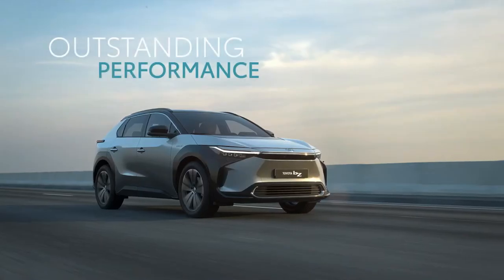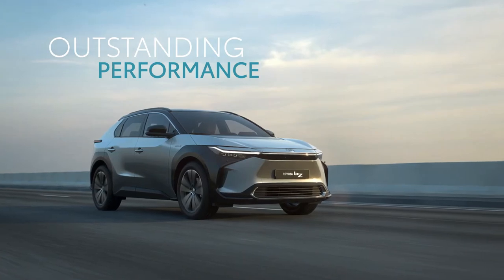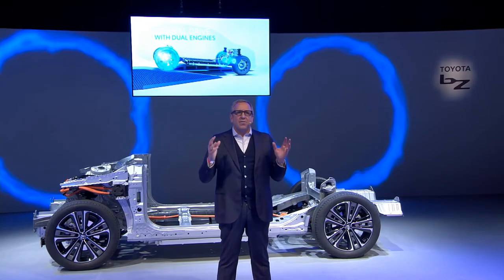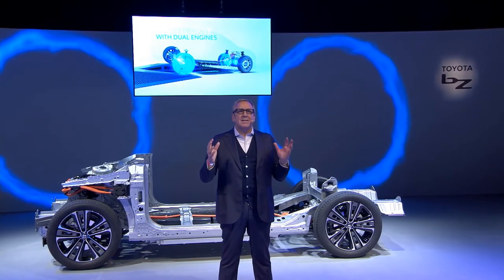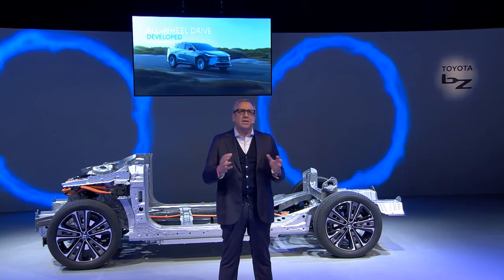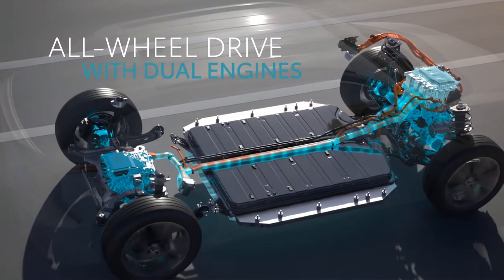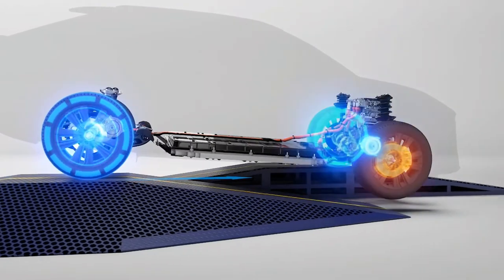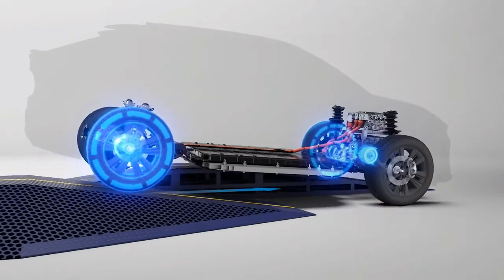By building the chassis around the battery, our engineers have achieved great body rigidity, boosting driving dynamics. We will offer two versions: a front-wheel drive powered by a single 150-kilowatt electric motor, and an all-wheel drive with two engines, one on each axle, together delivering 160 kilowatts.